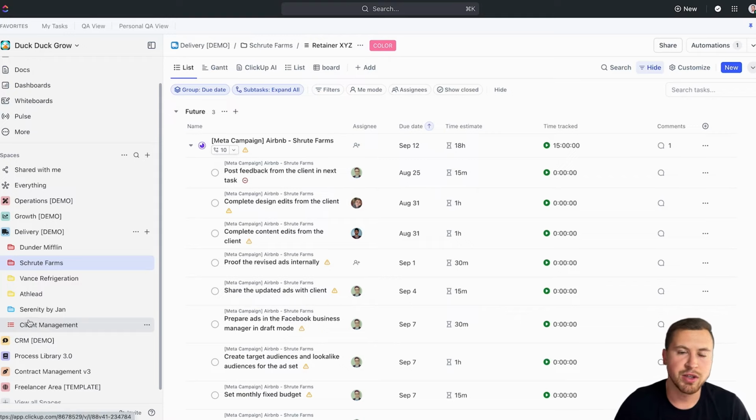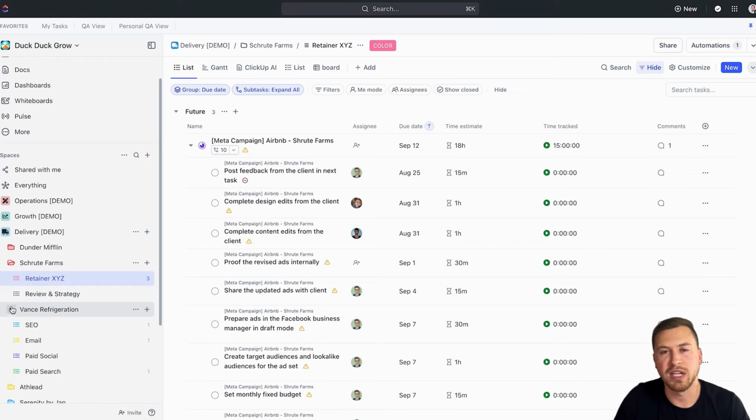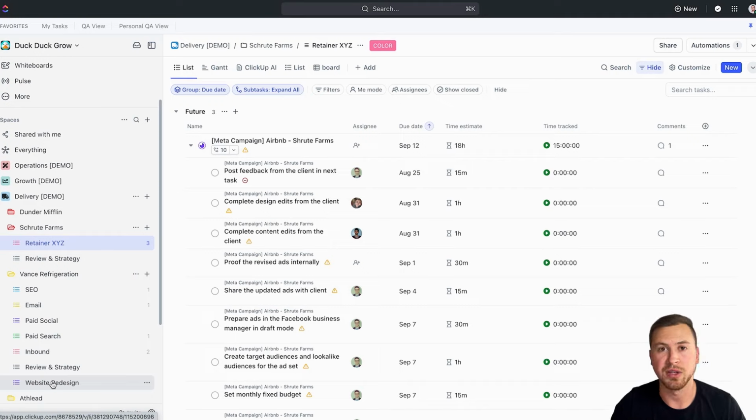And now for the structure inside of our client folders and what those lists look like. You can either have lists for different service lines, or you can just have a singular list for a retainer. And these decisions are really why we start off with the blueprint process.